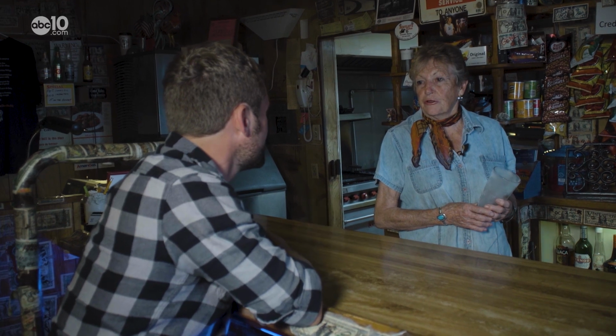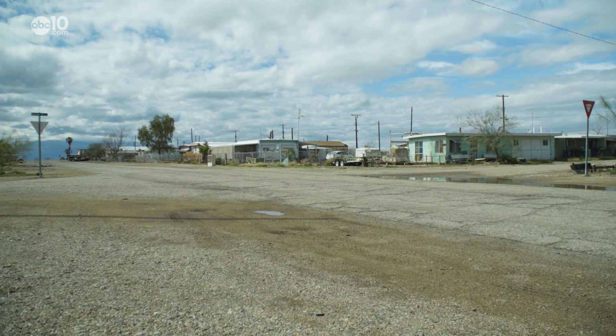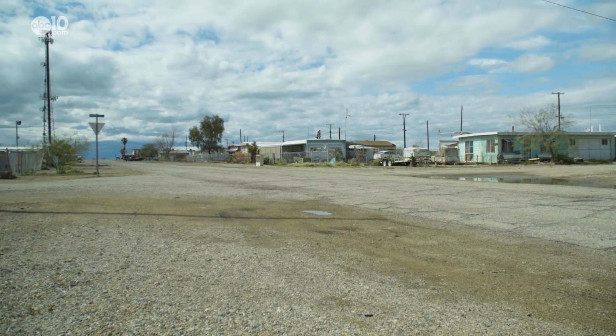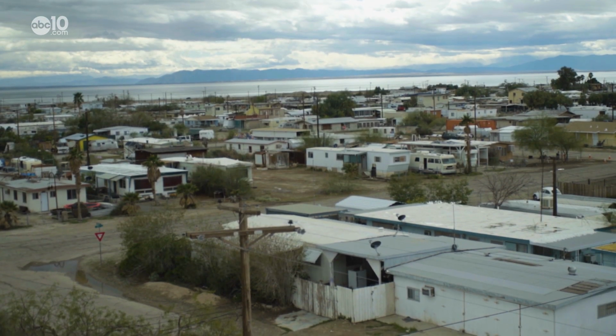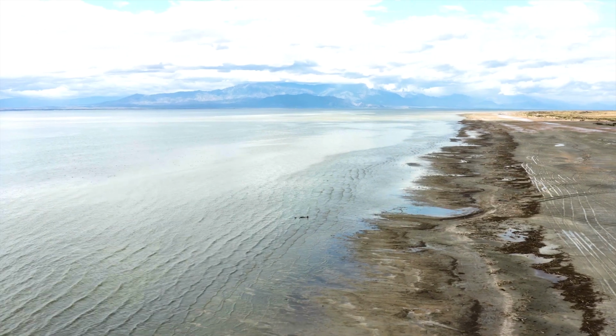You said it's the lowest bar? Right, in the Western Hemisphere. And how low is it? 230 feet below sea level. It's a fun fact, but the elevation of the Ski Inn, and the Salton Sea for that matter, has created numerous problems for the town of Bombay Beach. Then the sea started to rise, and so we had to put a berm around the town to save the town. The Salton Sea is essentially a big hole in the ground.